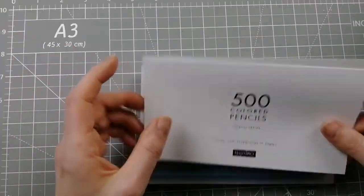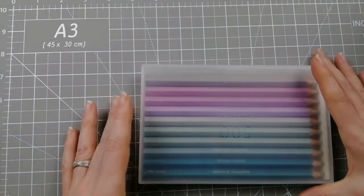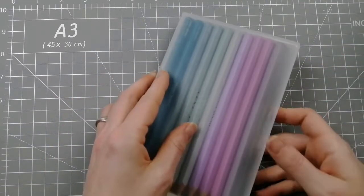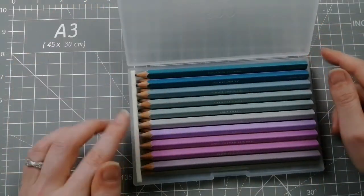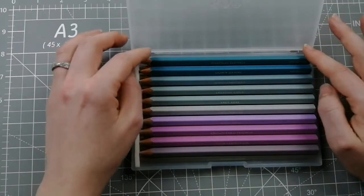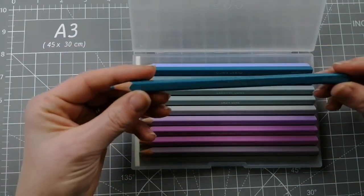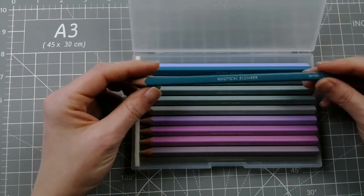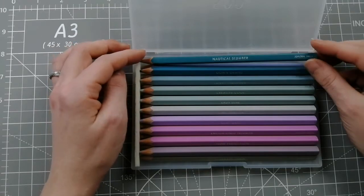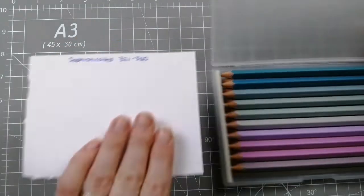You always get a little craft project with them and the swatch sheet of pencils, and as I said, they come in these gorgeous sturdy plastic cases with the foam that protects the leads, and they always look like these big gorgeous square pencils. They're a very large size pencil, so you do need a special pencil sharpener for them, larger than your normal size would be.